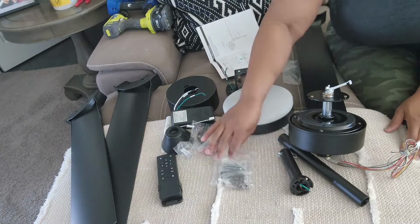All right, you guys, it's time for the installation, and always remember to turn off your power source. I always go out to the breaker. I don't just turn the switch off that operates the ceiling fan. I go out to the main source of electricity and make sure that that is off.